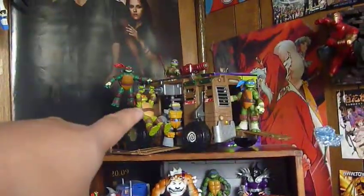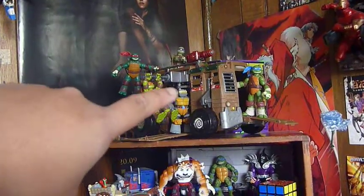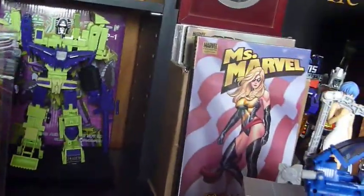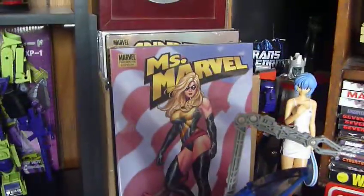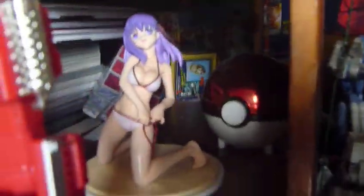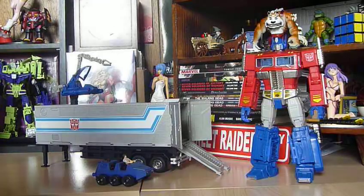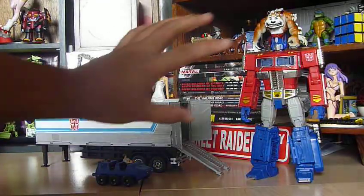I also got my Shell Razor for my girlfriend, so the turtles are happy about that. I got two comic books, well, actually like hardcovers, Miss Marvel and The Origin of Spider-Woman. I also have Rei Ayanami in her Sega Prize tennis outfit, very cool, and Ataraxia from Fate Stay Night over there in her bikini. Yeah, so there's going to be a review on a couple of these things later on, but today we're going to be focusing on Optimus Prime here.